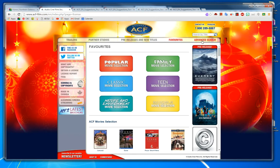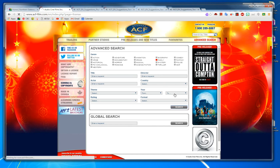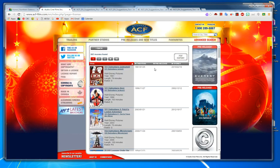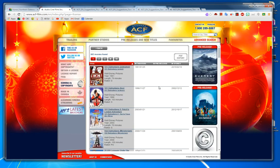We'll go over to the advanced search. Again, this is where they break it down a little bit into different genres for you. Let's just go to the family site, for instance, and do a search on that. And it brings up all of the movies. There's 833 of them here that would be good for family watching. 101 Dalmatians, going on down the list. You can do a quick search if you don't want to look through them all.